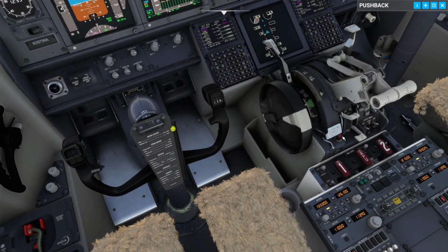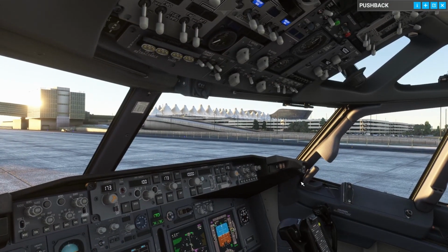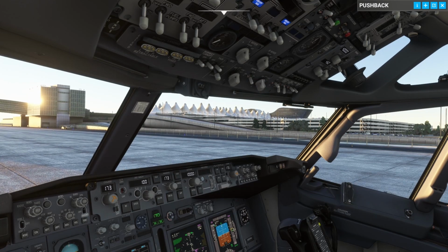so back in the aircraft, go ahead and set our parking brake. And we'll go ahead and start engine 2 and kind of go over what we do here. So we'll put this to ground.